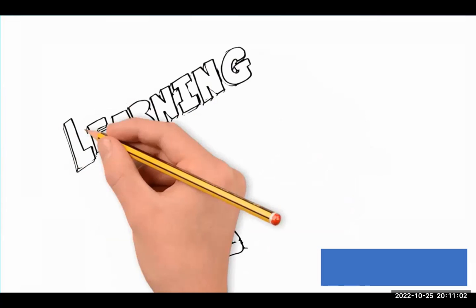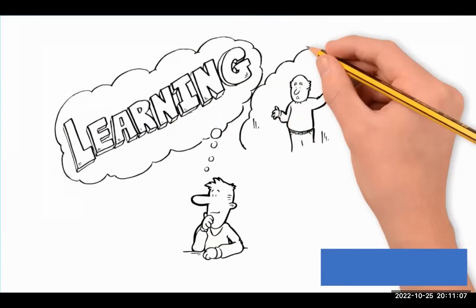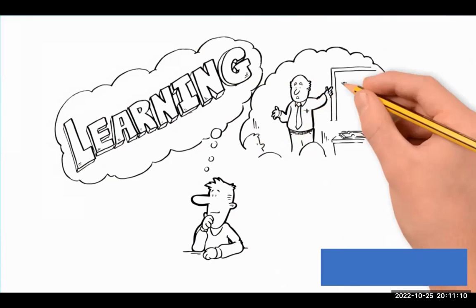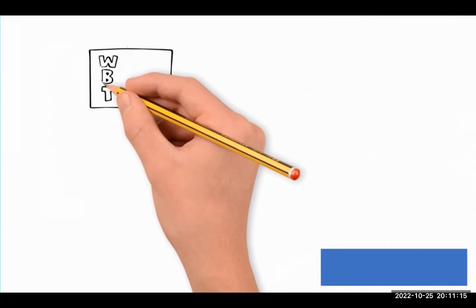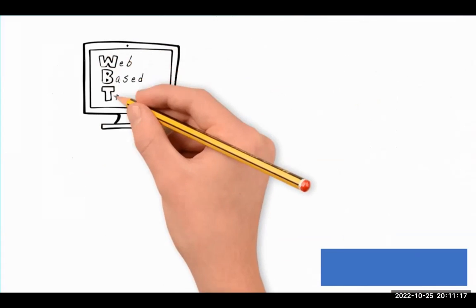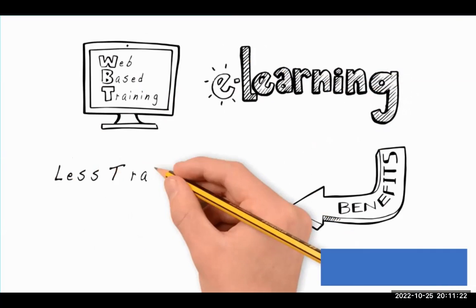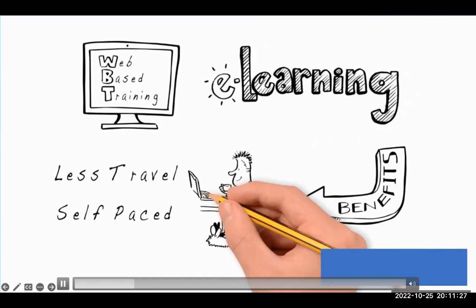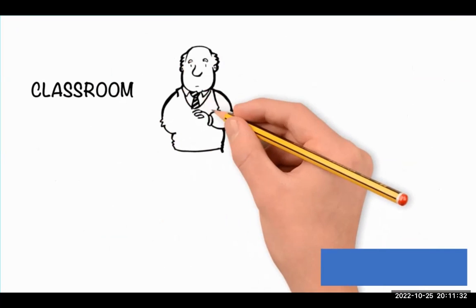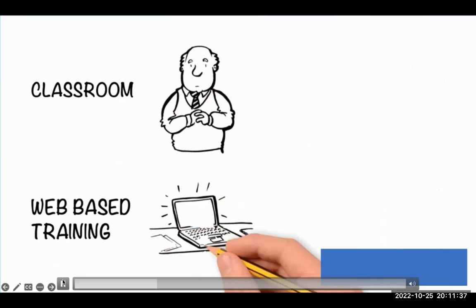When you think of learning, what comes to mind? Undoubtedly, your thoughts will turn to the traditional classroom, featuring an instructor standing in front of a group of students, imparting years of wisdom. In recent years, you may have been exposed to WBT, or web-based training, also known as e-learning. The benefits of learning online can't be ignored. Less travel, learning at your own pace at the time of your choosing, and wearing your pajamas to class. Classroom learning typically succeeds or fails based on the abilities of the instructor. WBT learning succeeds or fails based on the quality and instructional design of the learning module.